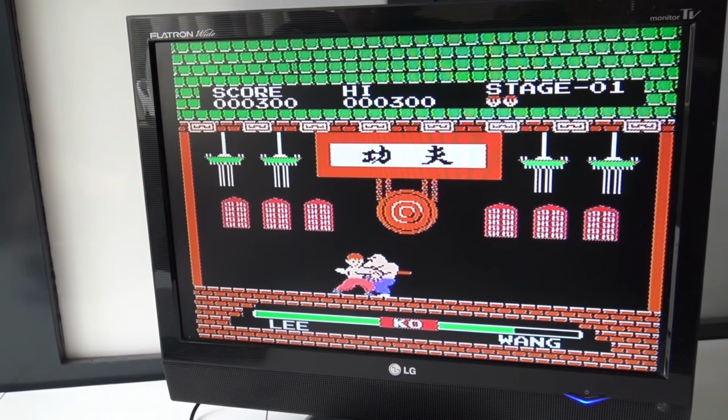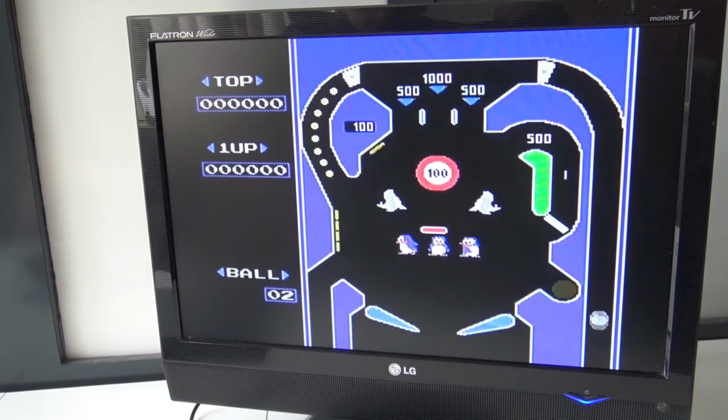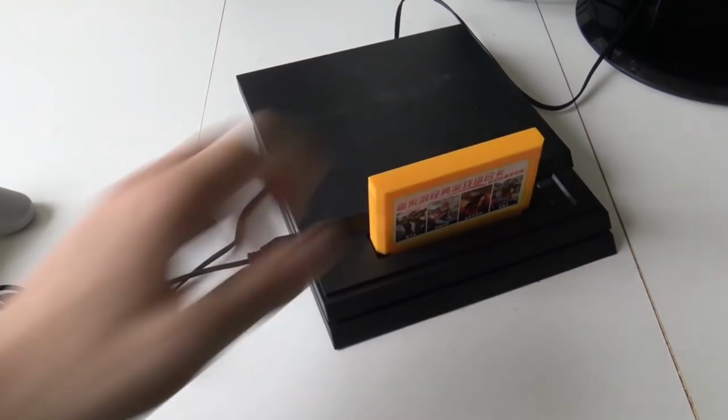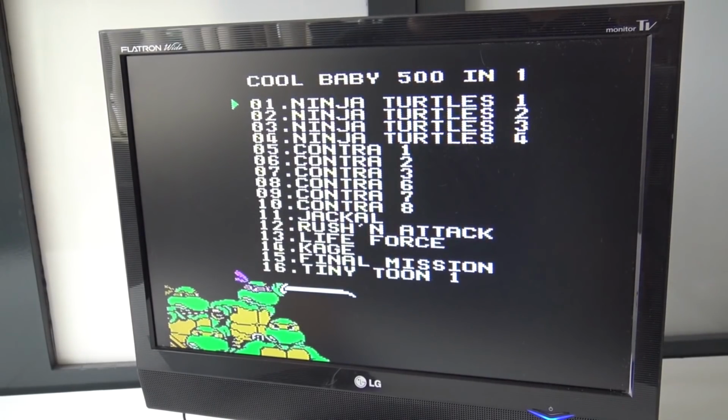But I must say that it was not the worst AV out signal that I've seen, like with the 1001 NES Mini Classic, and the games were running pretty decent. So when it comes to this 8-bit stuff, most of the time it will run just fine. The funniest feature was that you can slide up the top cover and just put in a game cartridge. That was really funny. And of course you can play different games and multi-game cartridges if you want to.